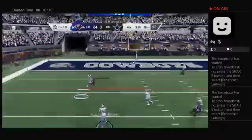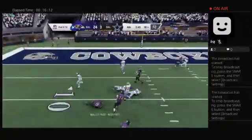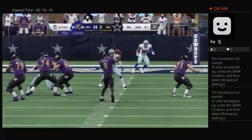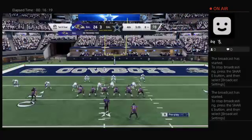Looking to throw on second down. Jackson. This will be caught inside the 10. And they've got it inside the 10 at the 8. It's a first down on a gain of 10.